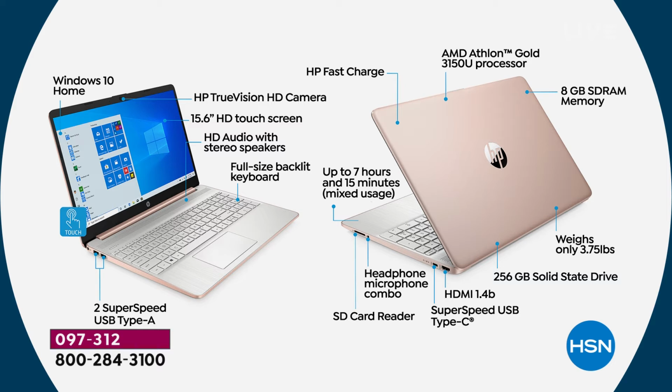AMD Athlon Gold, the latest Athlon processor built in your computer for extraordinary media, extraordinary gaming, extraordinary experience online. 8 gigabytes of RAM. With one exception, I have sold one Today Special that had 12 gigs of RAM. It was, of course, a lot more expensive. 8 gigs is the most I've ever done.